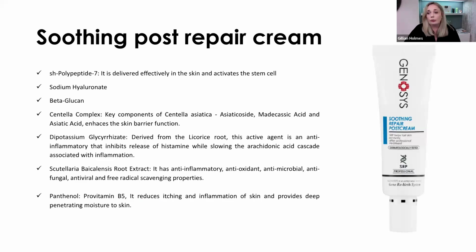So the Soothing Post Repair Cream, typically you'll be familiar with this as, again, used post-procedure. We are looking at, in particular, microneedling, which is something that I would tend to give to patients to use post-procedure. But if you have somebody that comes to you with an extreme or excessive case of sensitive and sensitized skin, this could be an interim product for them to use.